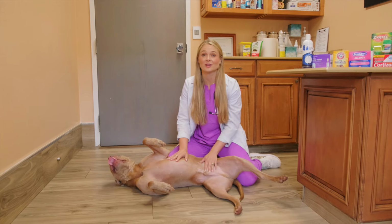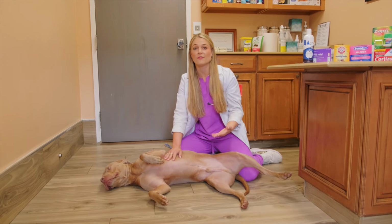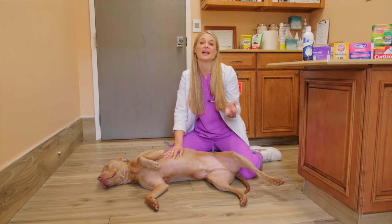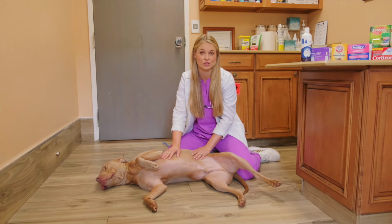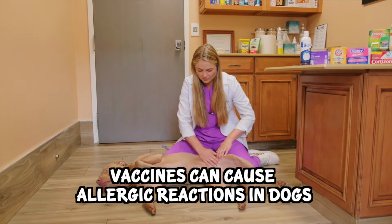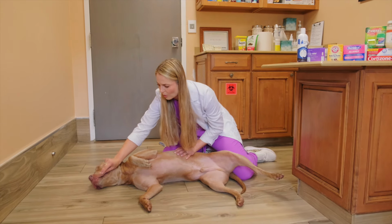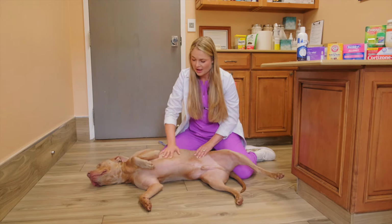So why did your dogs get these hives? It could be from a vaccine, which your dog may have gotten 20 minutes ago or yesterday, and they're having a reaction to it. So they'll get these little welts and bumps that can happen in their groin, or a lot of times their lips are swollen or swelling around the eyes.